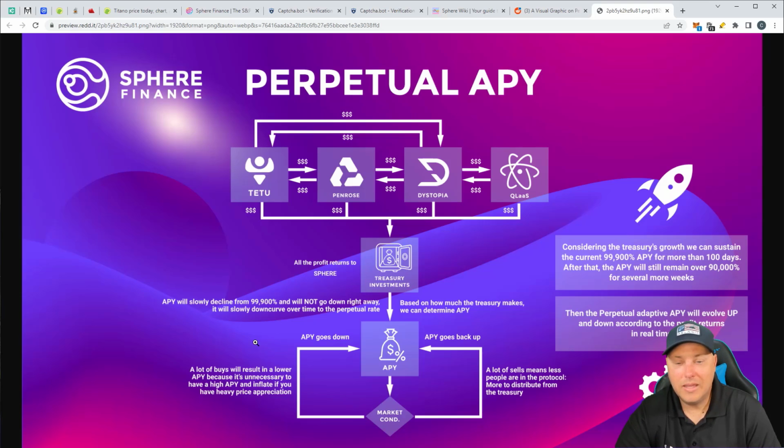So again, like I said, I'm very bullish on this project. There are some other things that he announced, like the Galaxy Store, where whales will be able to bond Sphere, and it's not minting more tokens, which is really good. Some of that stuff is still coming down the pipe, so we'll review that as we get to it. But the big thing I wanted to touch on was this perpetual APY, and I really want everybody to think of it more as a variable interest rate. That's just a better term for it.